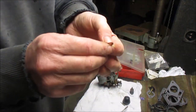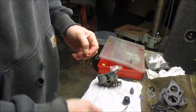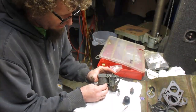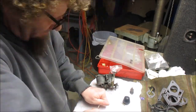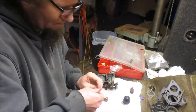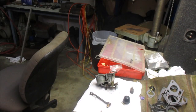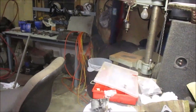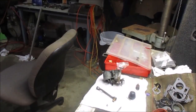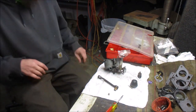I'm gonna go get my reading glasses, my other glasses for reading. Alright, we're back. Got the glasses for the reading.